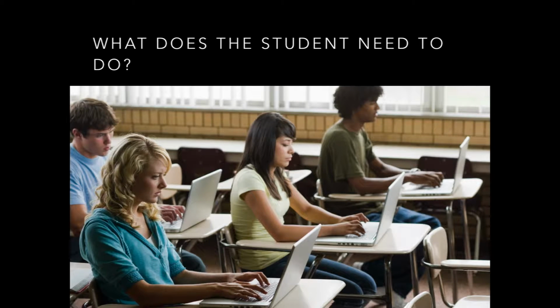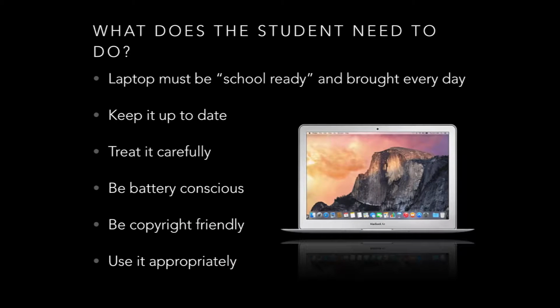Chances are this is the first time many of you have had your own laptop that you were responsible for. Here are a few things you need to know. It is important you bring your laptop to school with you every day ready to go. You are partially responsible for keeping it up to date. You need to make sure you treat it carefully, do whatever you can to preserve battery life, make sure you're responsible and following all copyright laws, and that you are using the laptop appropriately.